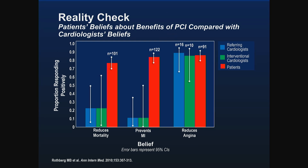And here's a study that looked at patients' beliefs, and you can see that neither referring nor interventional cardiologists really thought that PCI was going to improve mortality or prevent MI, but the patients certainly did. Everybody thought it was going to reduce angina. That's appropriate, but the patients had unreal expectations.